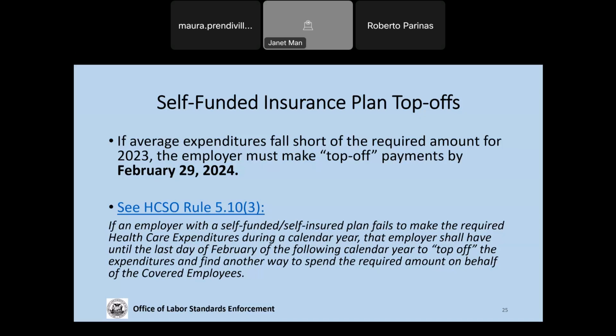HCSO Rule 5.103, which states that if an employer with a self-funded, self-insured plan fails to make the required healthcare expenditures during a calendar year, that employer shall have until the last day of February of the following calendar year to top up the expenditures and find another way to spend the required amount on behalf of the covered employees. Next slide, please.